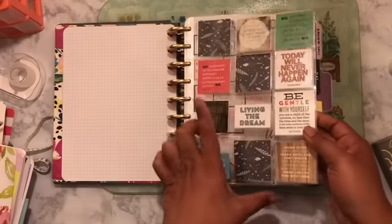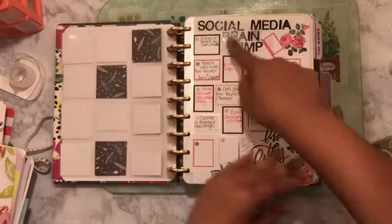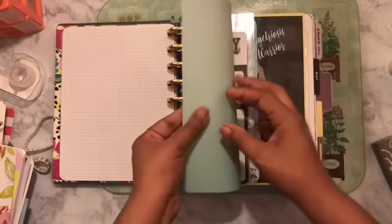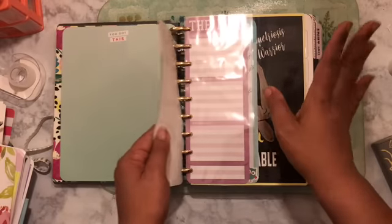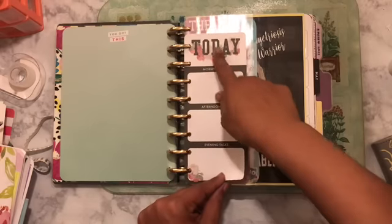I have my positive quotes in this right here. I have my social media brain dump that I made, and my fiber arts hashtag list that I need to work on. And again, these are more filler papers. I am in love with filler paper, so if you have filler paper you don't want, send it to me.